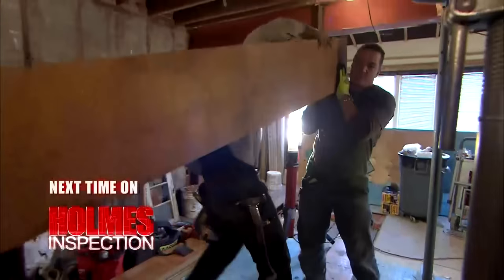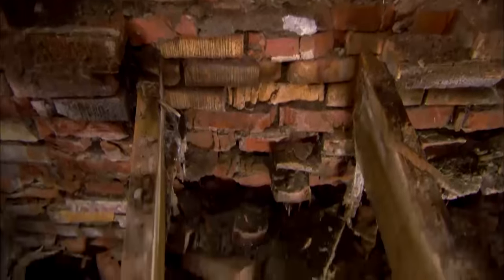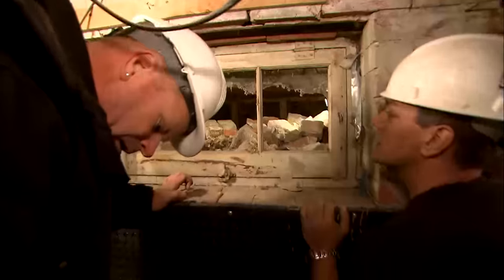Okay. They did the plumbing wrong. They did the electrical wrong. They did the structure wrong. They did everything wrong. Look at the brick wall. It's caving in. Oh, you're right, it is.